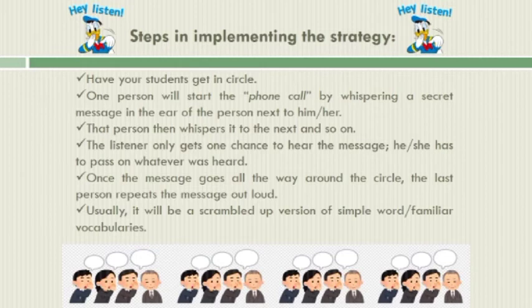And the last, usually, it will be a scrambled up version of simple words or familiar vocabulary. So, in this game, students are responsible for listening carefully to their peers as well as successfully relaying a message. It encourages students to determine similar sounding words from one another and can be used as a starter activity to introduce any topic.